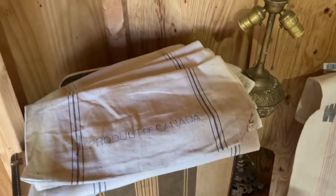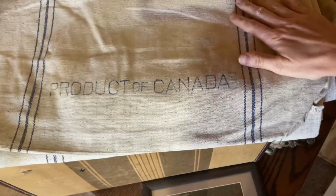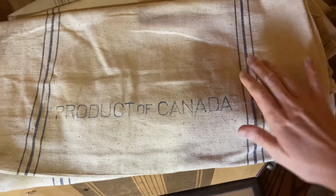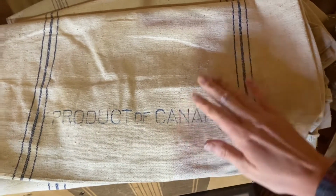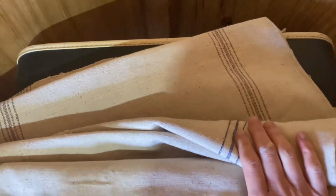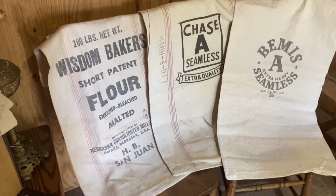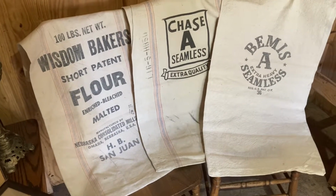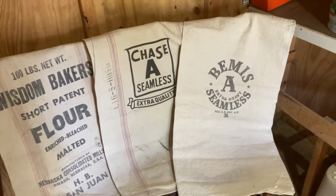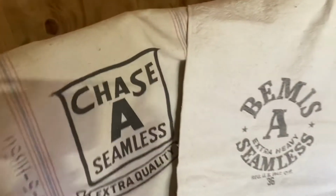Now, do I know exactly what I'm gonna do with them yet? No. There are 4 that are really basic like this, that just have the blue striping on them. They say product of Canada. Actually 3 like that. And then 1 with this stripe that's a little more faded blue kind of coloring, and it does not have anything printed on it. And then this one here, Wisdom Bakers, short patent flour, Chase Seamless, Bemis Seamless.